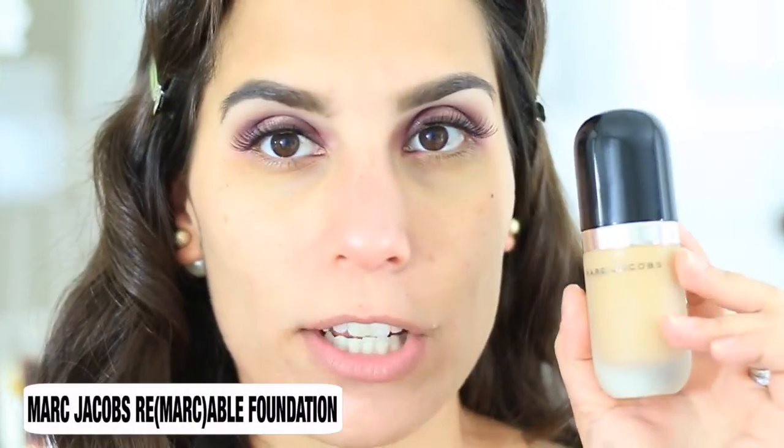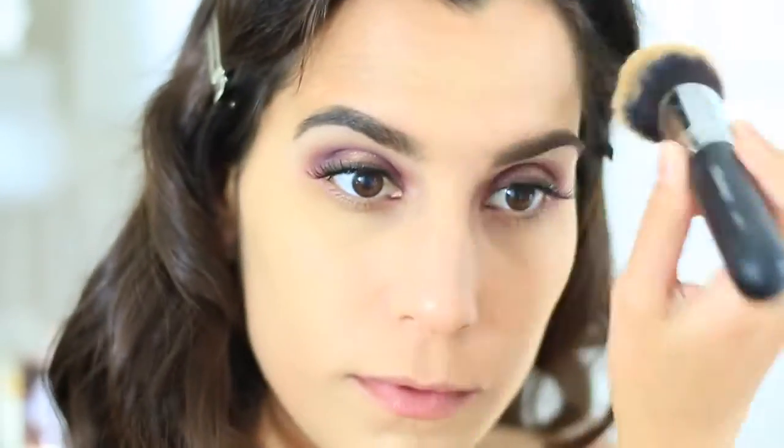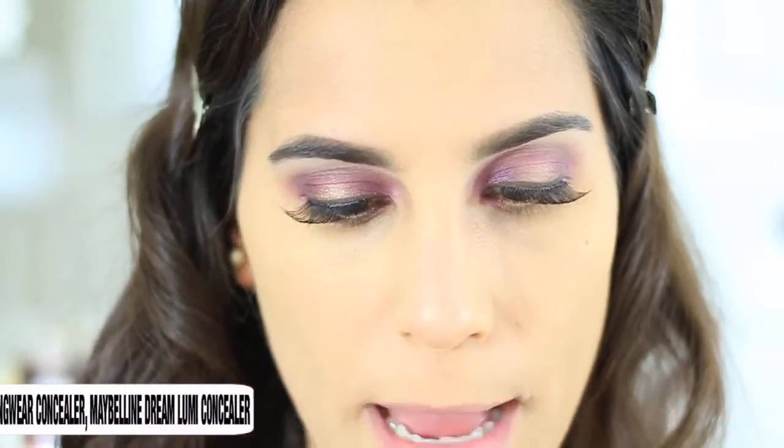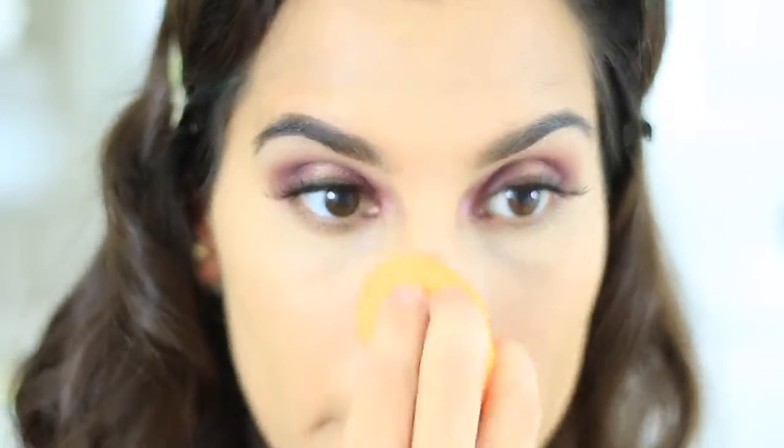Now I'm gonna go ahead and apply my foundation, and I'm so excited. I am using the Marc Jacobs foundation. This is also another product that I showed you guys in the haul that I uploaded, I think last week, and I've used it a couple of times already, and I'm obsessed with it. It's really good. It's a very pigmented, very full coverage foundation. So I just put 5 dots on my face. For concealer, I'm going to be using the MAC Pro Longwear Concealer in the color NC25, and I'm going to put a little bit of the Maybelline Dream Lumi Concealer.